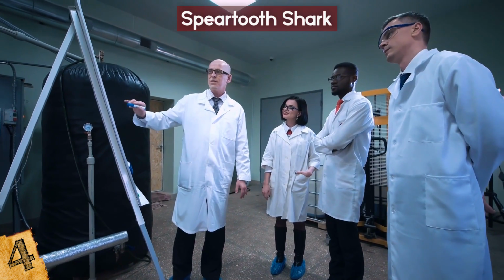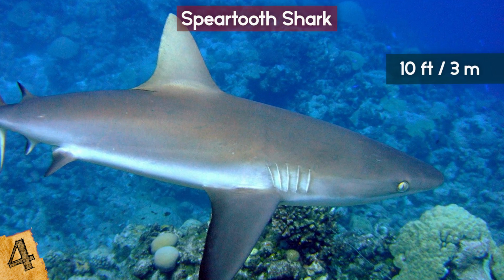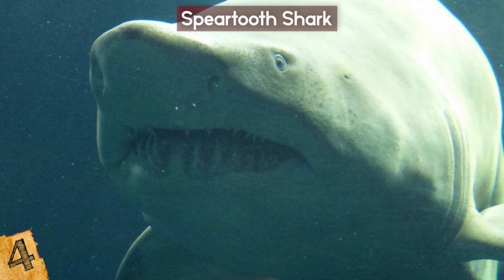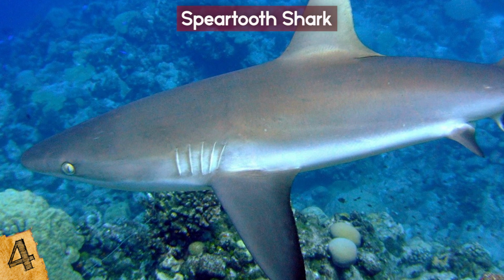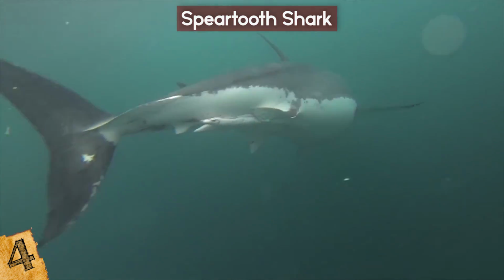It was only just a couple of years ago that they were able to tag 2 adults. So while 10 feet is what they feel the shark could reach during its peak, it's potentially capable of getting larger. They look very much like bull sharks except for their teeth. They weren't named spear sharks for nothing. They're really long and slender, and they've got almost like a spear tip on the point. Obviously, when you're dealing with a live shark, it's probably best for you to stay away from its mouth.